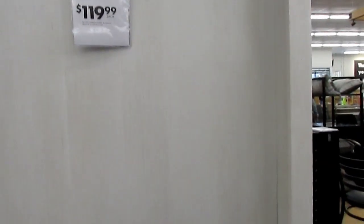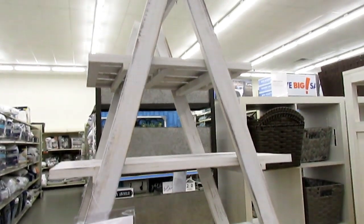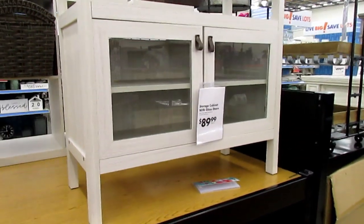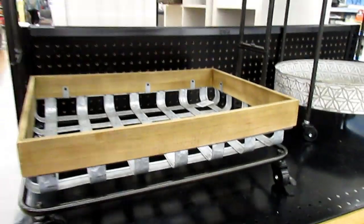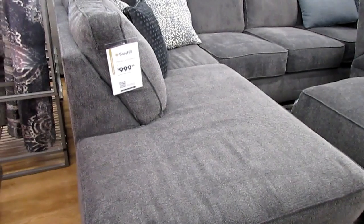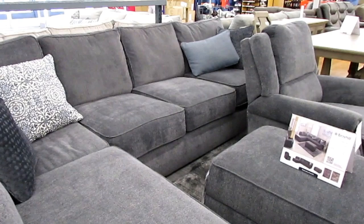I can see how they might have marked it down. It's already chipping right there. And look, it can rock over. Mama likes this one. On camera, it's showing a little bit lighter than what Mama sees.